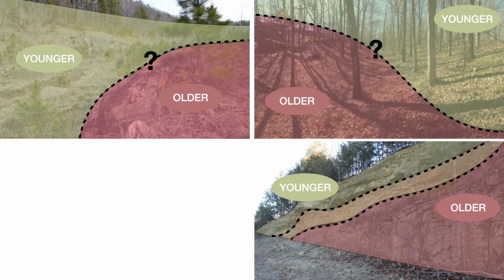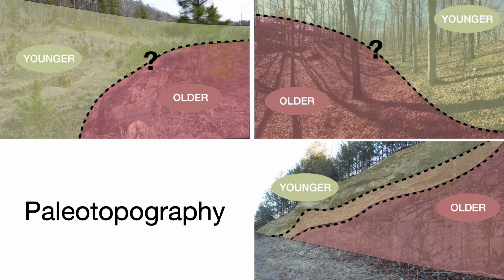This helps clarify what we saw previously. In all three cases so far, the older igneous and younger sedimentary rocks are separated by the surface of an ancient landscape, what geologists properly call paleotopography, over which the younger sediments were deposited.